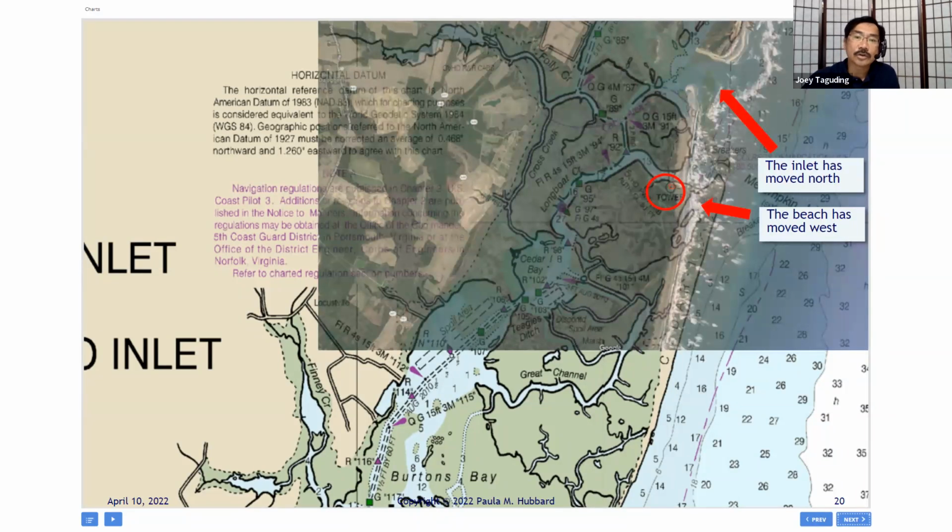Here, this slide shows the transposition that Paula did, with the chart underneath it and the satellite view, and you can get a good sense of what everything looks like through here. And she uses this a lot when she's planning out her routes, her patrols that she takes.